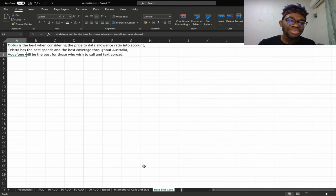Well, Optus was the best when we looked at budget because they gave the most data for the money spent for a certain data package. $10 Australian, Optus one. $30, Optus one. $50, Optus one again. $100 was a bit difficult to compare because of the different prices, but even then, Optus one again. If I'm correct, they gave you 85 gigabytes of data for $100 Australian, which is incredible. I wish more operators around the world would do the same for the local equivalent.